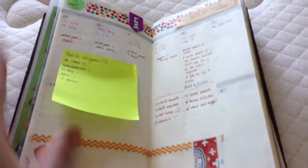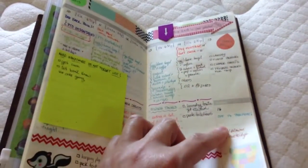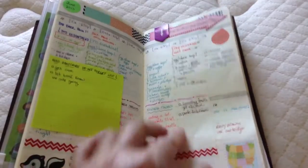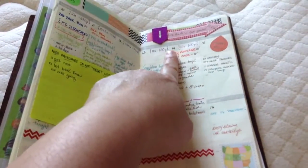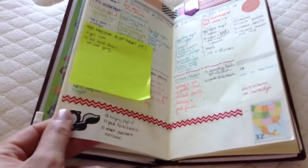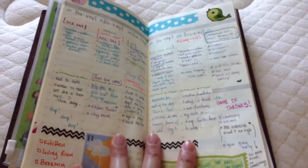And then the bottom, since I used this until the 16th of June was the last day I used, and then I began again. This is how I've been using it. I was tracking what I was eating, work schedule, appointments, reminders, lists, a little blurb of the day. You can stick your sticky notes there, tracking things. The colors mean nothing in case you're wondering. I just used the pen that I like.